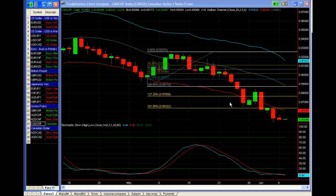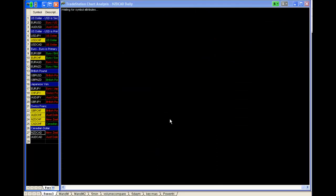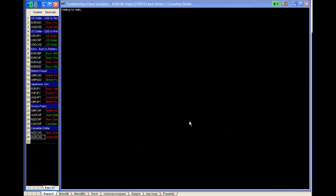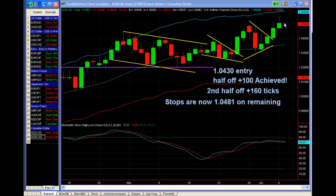Here's the Loonie Swiss, so the Canadian dollar Swiss. 1, 2, 3, 4 closes outside the Keltner, and it looks like 6 out of the last 7 outside of the Keltner. So this may be oversold and due for a little reversion trade back. And here's the Kiwi CAD. All right, this is a flag here, but I don't like when it flags all outside the Keltner channel, so I'm not looking at this one for a trigger. I want to see a pull-in on this one. And then, of course, here's the Aussie CAD, which the management has already been talked about.